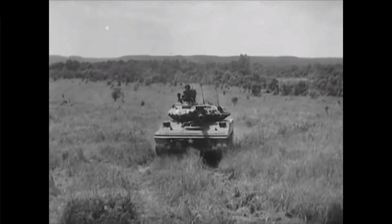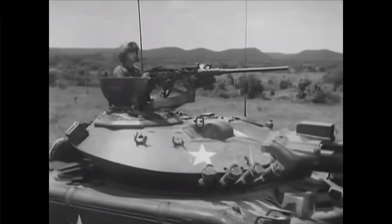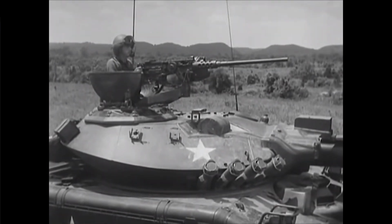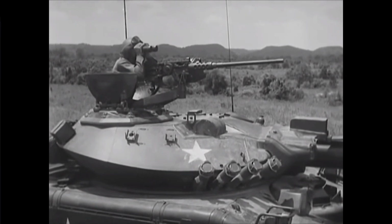The theoretical minimal range for this missile was somewhere between 75 and 100 meters, with the minimal truly effective range being estimated at 1,000 meters. But that was, at least in theory, not a problem, as shootouts with enemy or medium tanks at less than 1 kilometer were considered pretty much suicidal anyway.